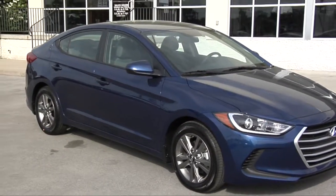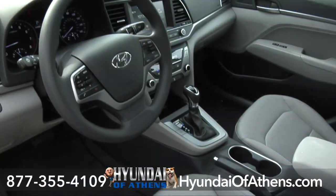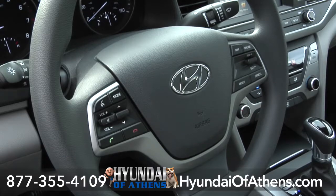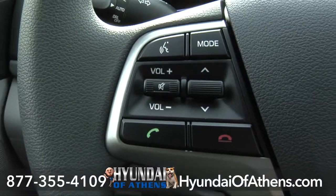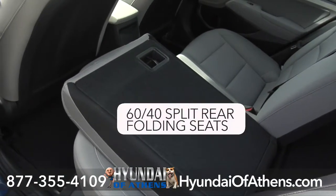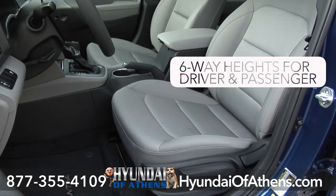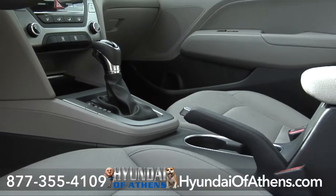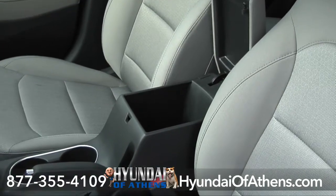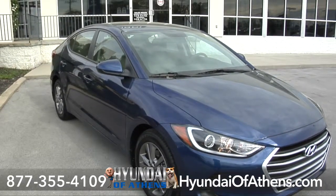This 2017 Elantra SE at Hyundai of Athens is so roomy for a midsize car. Get comfortable in a technologically advanced cabin designed around you. There's convenience and control wherever you look. Bluetooth hands-free phone system, cruise control, and a 60-40 split-folding rear seat back are all standard. The gray cloth driver's seat includes 6-way height adjustments for both driver and passenger. Plus, there's front and rear door map pockets, lower center console box with sliding cover, and a center armrest with flip-up storage compartment. Large enough for 5 adults, this Elantra SE has room to spare.